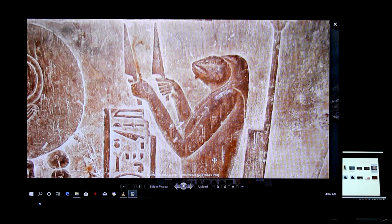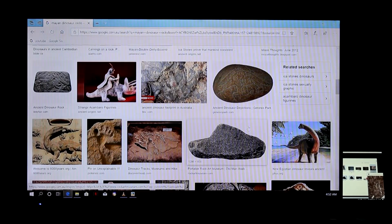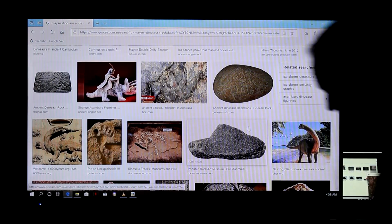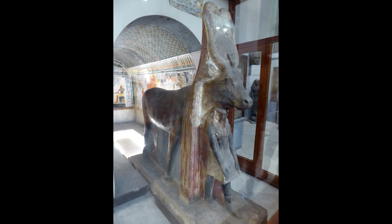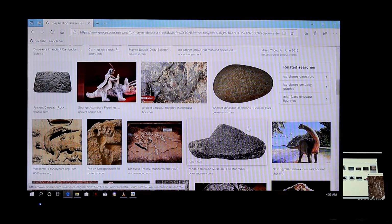So what I wanted to do is talk about this person here in our society and how he will be dealt with. But I want you to take note of these knives there. The images I have on the screen now are sought and found by doing a Google search for Mayan dinosaur rocks. I wanted to come back to here because I made, like I said, an error. And if I look at the Egyptian inserted images here, we're talking about cows' heads on people.